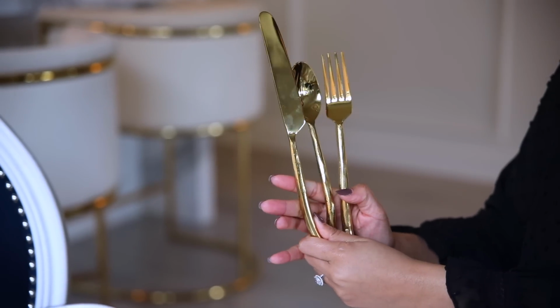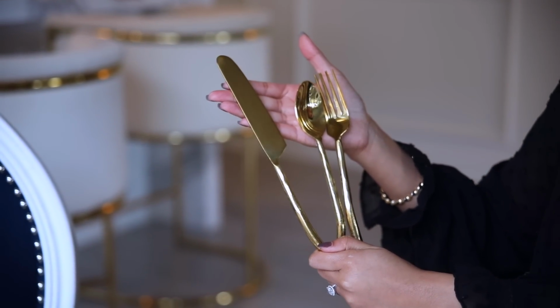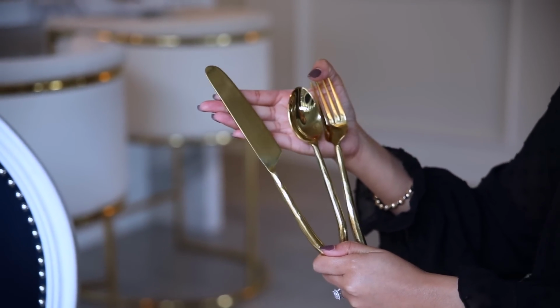These are a recent find for me, but I had to share them with you guys because I've been searching for gold utensils that were dishwasher safe for a really long time. I'm not about to hand wash like 20 different silverware. So you guys know my regular everyday utensils are all silver, and I wanted something that felt a little bit more special for our formal dining room table. They do have the entire 5-piece set, but you can buy them separately.